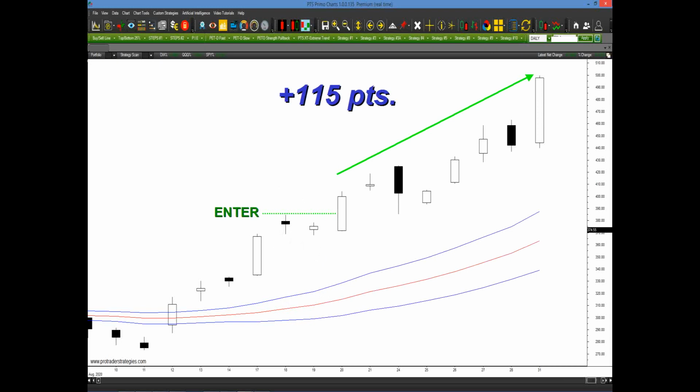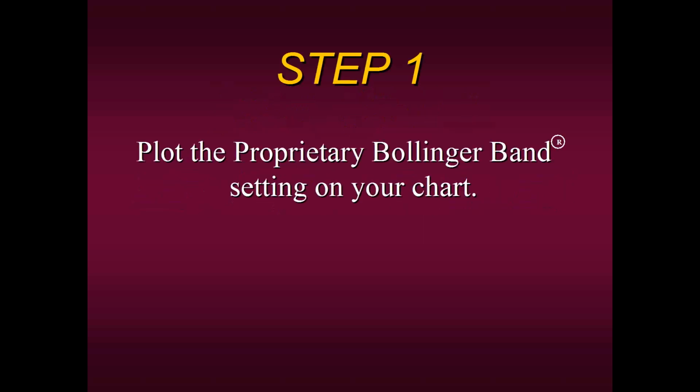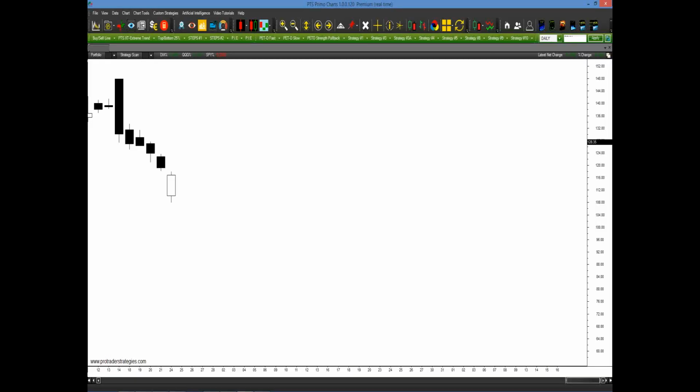Now, this was a buy setup. Let's look at the entry rules for going short. We have a lot of traders that like to buy puts or go short the actual stock. It's up to you. But they're the same rules. We're just going to turn them upside down. Obviously, plot the proprietary Bollinger Band setting. All right, here's an example of a downward market.